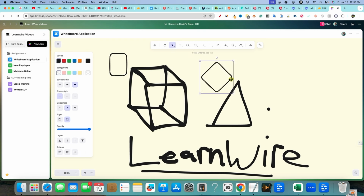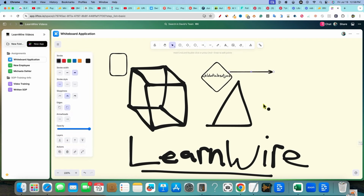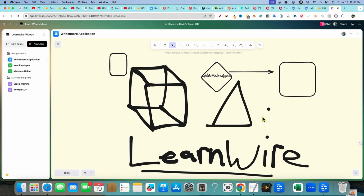If I wanted to just do that, let's see what the text looks like. Here's where your text would be. You can control all that, move that around, and then maybe we want to use an arrow. And look how fast this is, guys. We'd be able to easily just create our own whiteboard right over here. That's the first time I've messed around with the whiteboard. That's really, really cool. But in a nutshell, that is LiftOS.